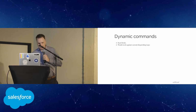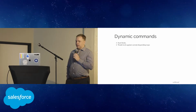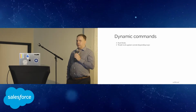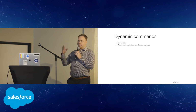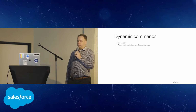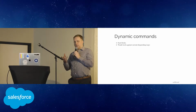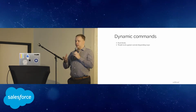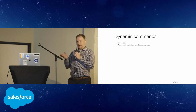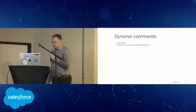Dynamic commands. I'm not going to get into this so much. I know it's something that Twilio uses. Basically, the idea here is, imagine you had an API schema and you wanted to build out a CLI out of that schema, like live. That sort of works against a lot of the performance parts of oclif to make it fast. I leverage the fact that it's static in a lot of ways. This works against that. I'd like to see something better here.